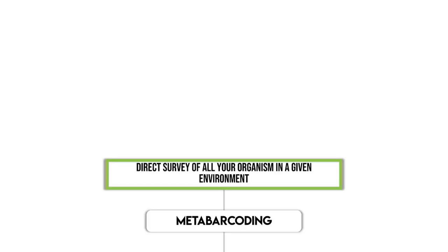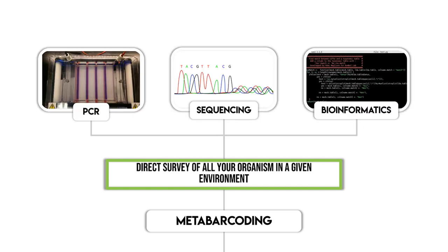With the development of new sequencing technology, we were able to overcome its limitations, especially with the metabarcoding technique. We can define metabarcoding as a technique to directly monitor all your organisms in a given environment. This method requires various skills. In particular, it uses molecular biology with PCR approaches, DNA sequencing, and bioinformatics computation for the analysis of the results.